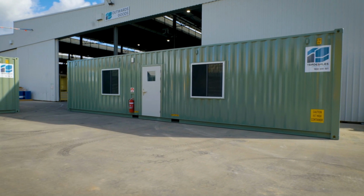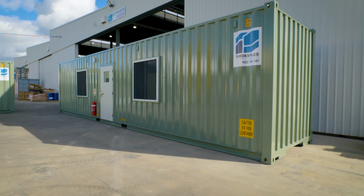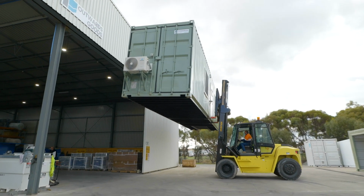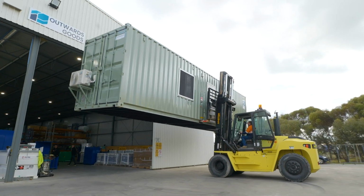All 6 have been finished off in this custom green colour that the client asked us for. Like most of our solutions, it's relocatable, so if they need to move this tyre fitting bay, they can do.